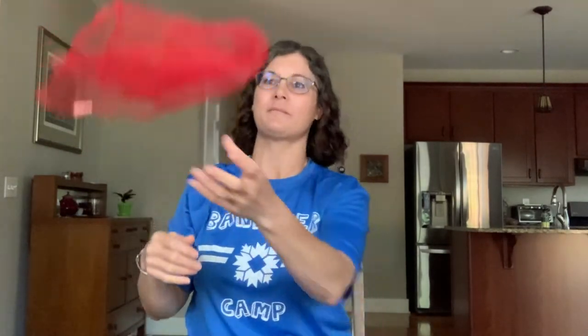Popcorn kernels, popcorn kernels, in the pot, in the pot. Shake them, shake them, shake them, shake them, shake them, shake them, till they pop, till they pop.